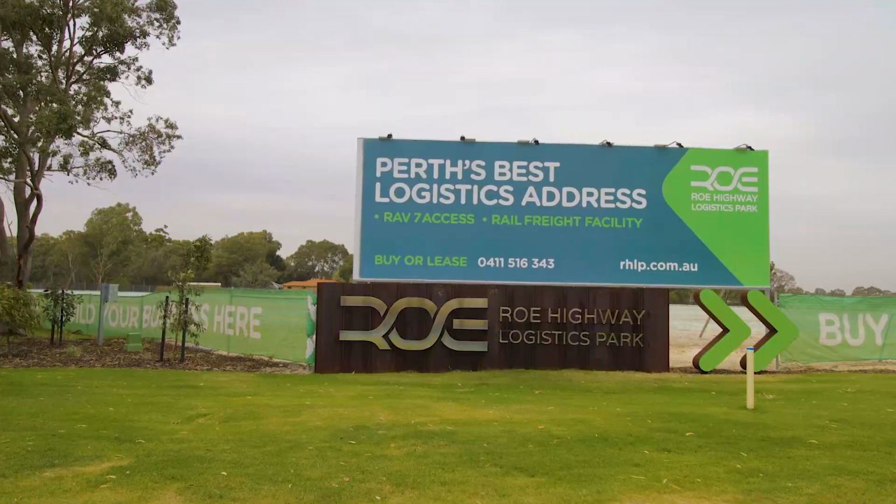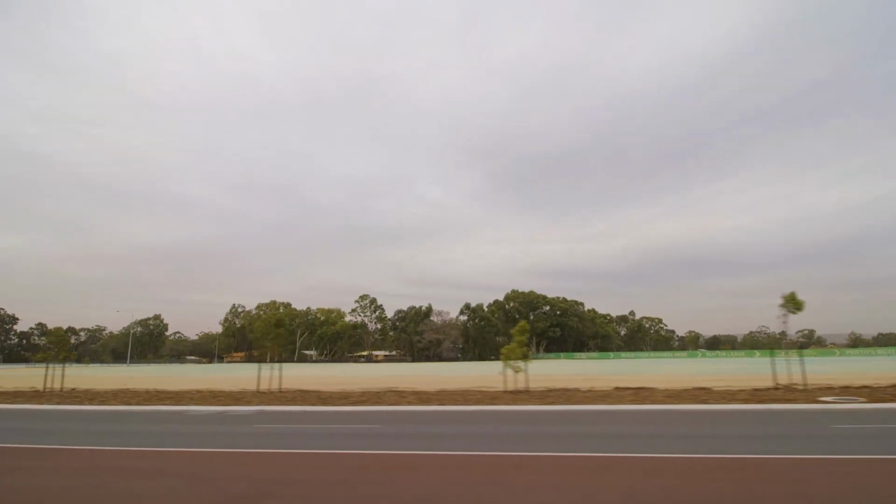For more information about this particular property and the surrounding developments, be sure to give me a call or the Shire of Kalamunda for more information.